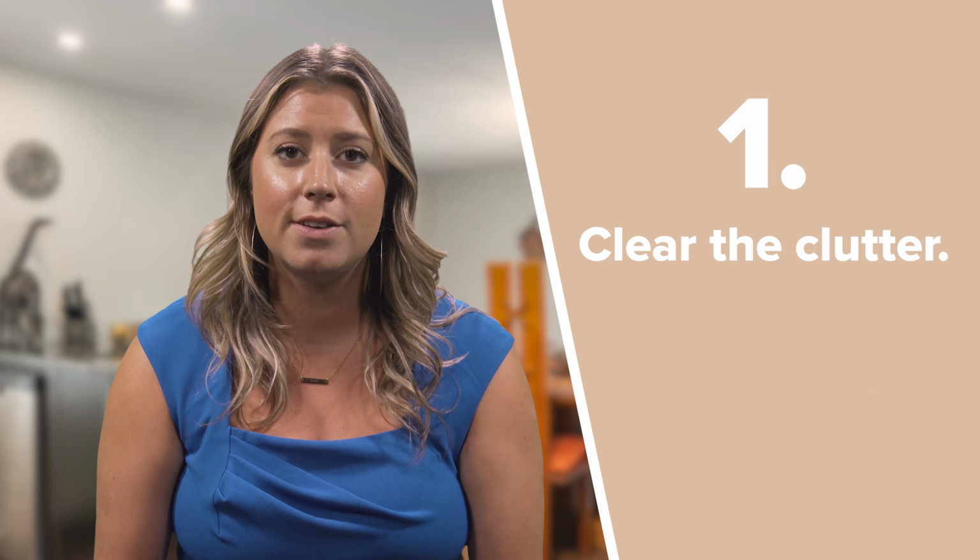Now let's take a look at 5 tips for sellers. Number 1, you should clear the clutter. First impressions of a home are critically important for increasing the interest in a sale. Get rid of accumulated clutter before you put your home on the market. Rooms will look tidier and more spacious as well.